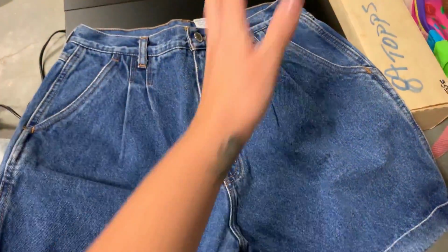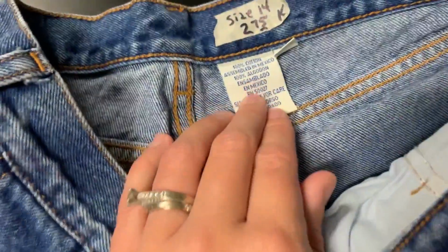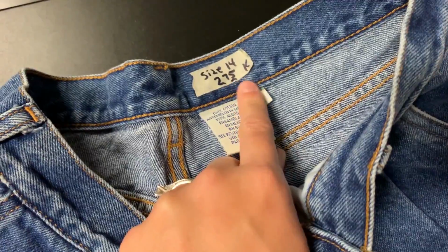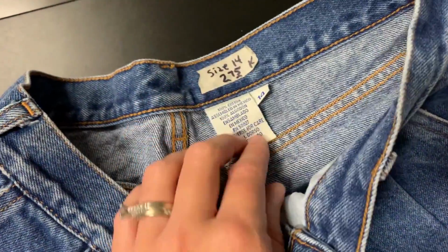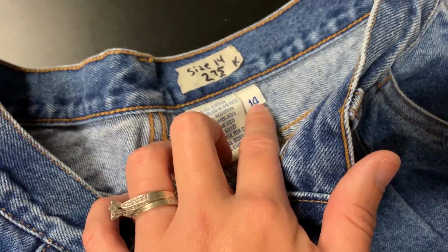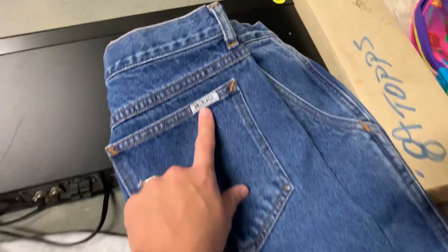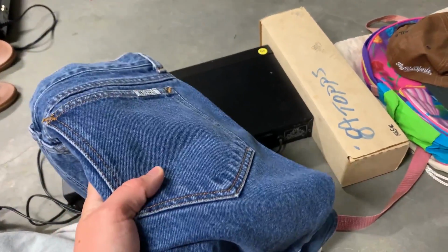And then we have a pair of actual mom jean shorts, pleated front, all cool keywords. They had really interesting prices here, like $2.75. I never see that at yard sales. Usually they just round it up, but oh well, that's fine. Size 14, so a good size as well. They'll probably go up for like $20 to $25, probably more like $25, because I think they're awesome.